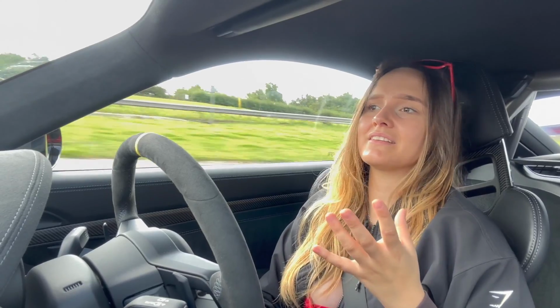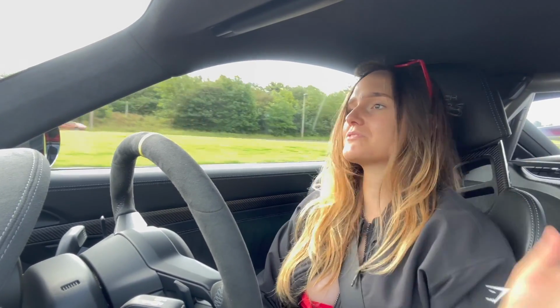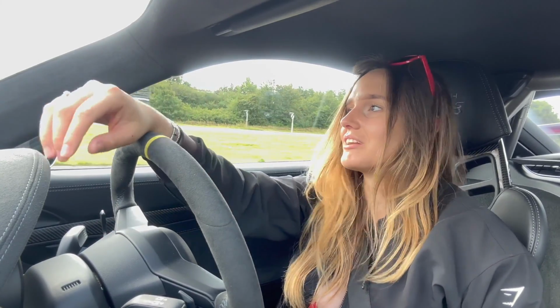To give you guys some sense of what it actually sounds like from the driver's cockpit, this is no microphone, so we've scrapped the microphones, and this is what it's like once I get past the traffic lights.